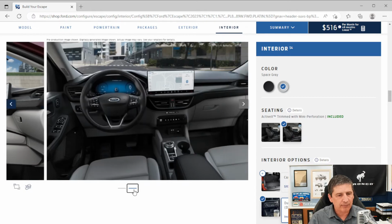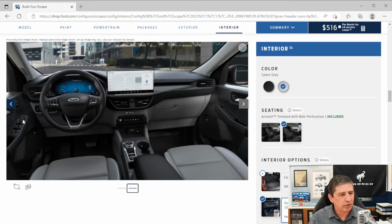Now, for the locks here. Sorry, getting my notes here. Power windows first, we'll talk about that. You do have one touch up and down for all 4 of the windows. So that means you just hard press it down. You don't have to hold it. It's going to roll that particular window down, but you can do that with all 4 of the windows, as well as coming up. You just hard press it. You'll feel it click, and then you release it, and it'll go on up. You don't have to hold it, which is kind of nice to have that feature there.